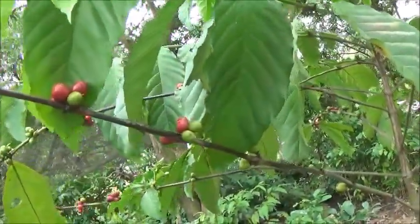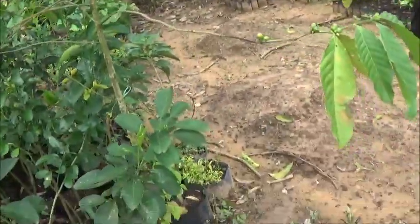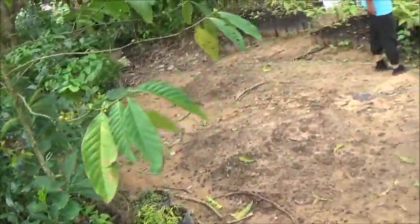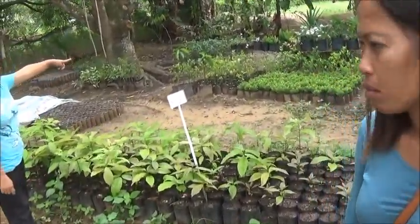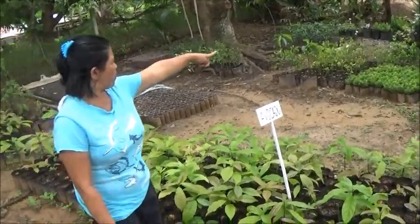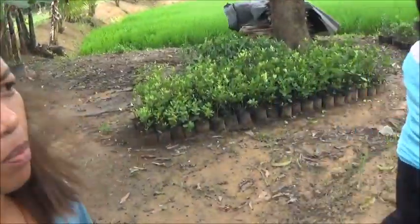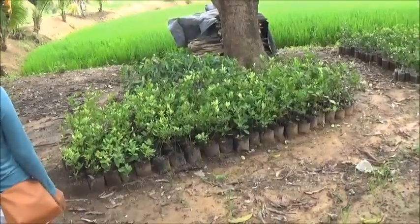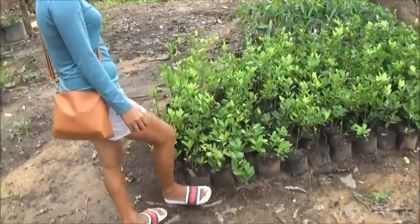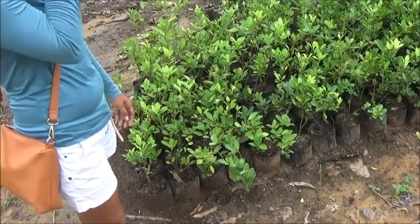150. Avocado. How much is this avocado? 25? 40. Ah, 40. More avocados. Calamansi, 3 for 100. Yeah, because Bonnie wants me to buy this and then she was just going to pay me. 3 for 100 only, this one.